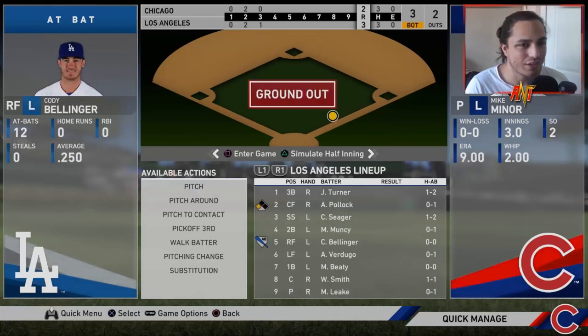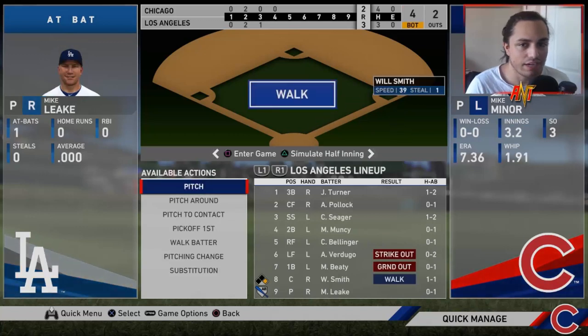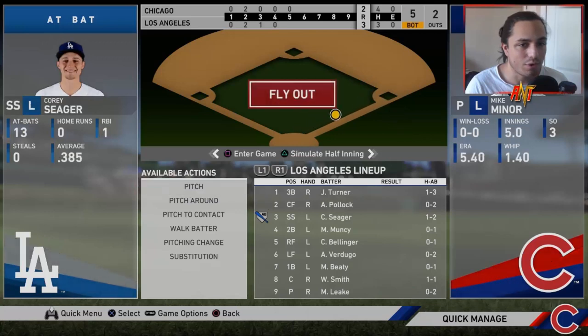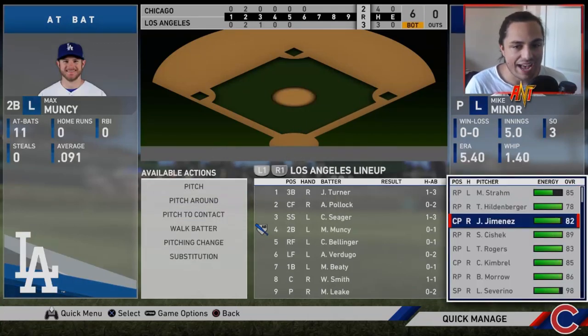This is not looking good, though. They do have the lead, which is not good, obviously. If he can give us like five innings, I'd be set there. Give me one more inning. There we go. That's it. Mike Minor's done for the day. We just got to get out of this situation now.